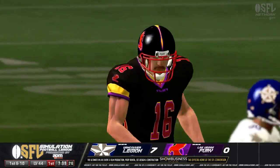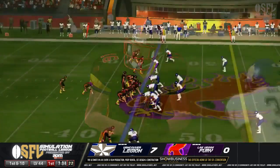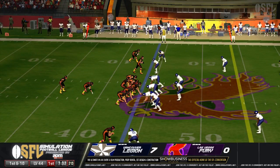All you needed was a couple yards, pick up the first down, you get a whole new set of downs, and you can do something different. Just make sure you keep those chains moving. It's important.